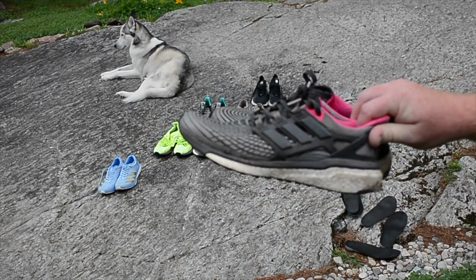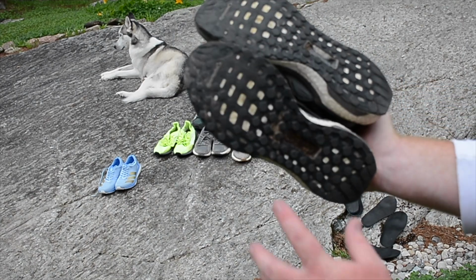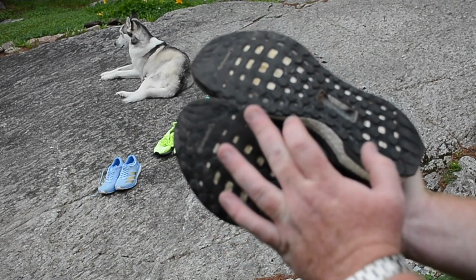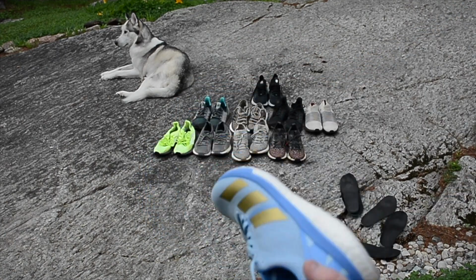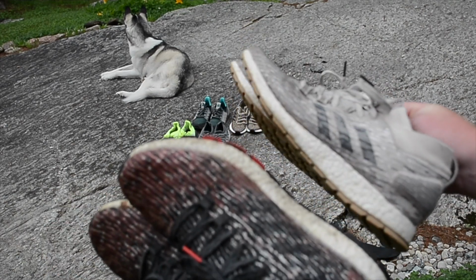And then this was my wife's first pair. I think it's the Energy Boost for running. She runs. But because I've walked so much, I've learned about wear patterns, and I convinced her recently to buy the Boston 8s. I think she said these are her favorite pair of shoes she's ever owned. So there you go. And then these are the Pure Boost Rebel, and I think they're really comfy.